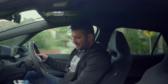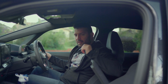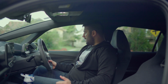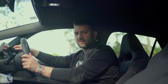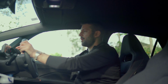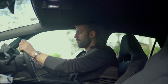These door bins, central bins are really large and great. You've got decent storage here. Two Type C's at the front, two Type C's at the back. That's pretty much it for the interior. I mean, it's a relatively nice place to be. That's about all I have to say. I do like the position of the gear selector though, being right next to your steering wheel, and you can basically be looking at the road while you're changing into drive or whatever it is. But yeah, very easy to maneuver and remember what you're doing.